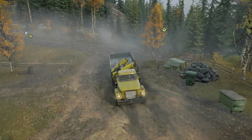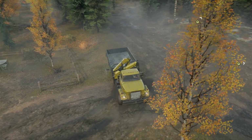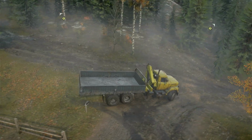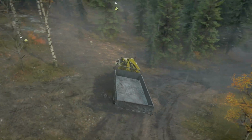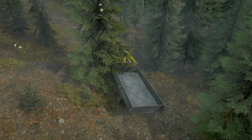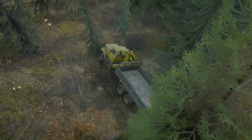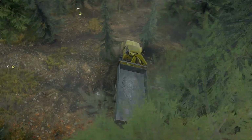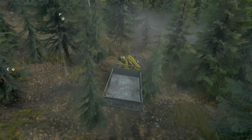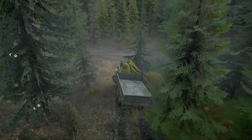Okay, let's see how far we can get back without running out of fuel. Also make sure we don't knock over his mailbox. We can go back through the trees. Try not to get stuck this time. There you go, nice and easy.